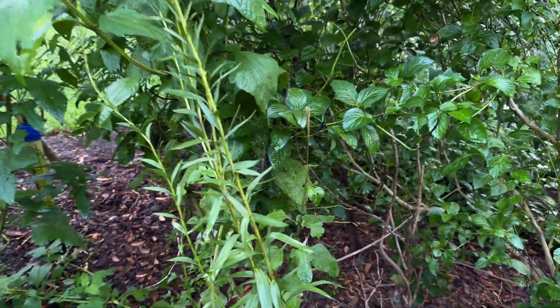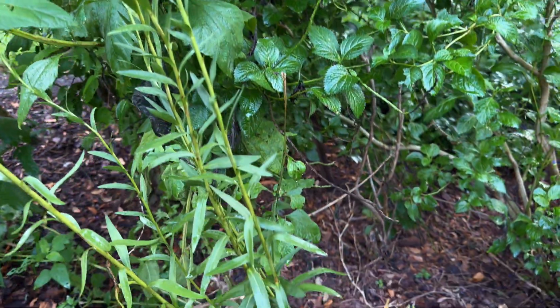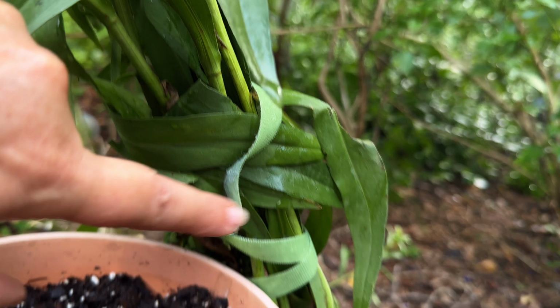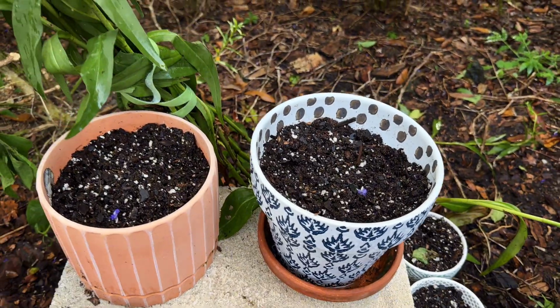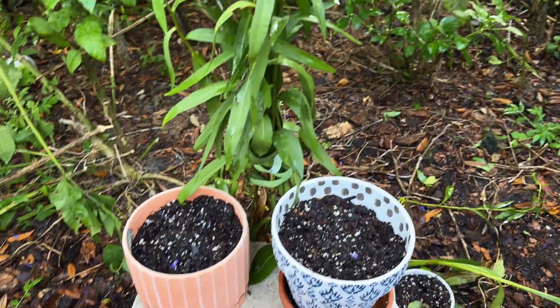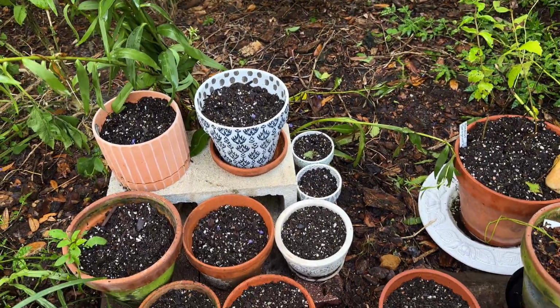And then right here is another Chapman's goldenrod. It was all over the place too, so I did the same. I strapped it up with the Velcro tape. And then I put another concrete block in front of it to keep it upright.